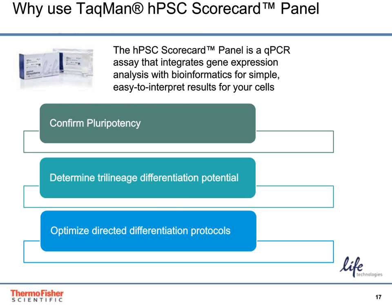The TaqMan hPSC scorecard panel is a qPCR assay that integrates gene expression analysis with bioinformatics for simple, easy-to-interpret results for your cells. It confirms pluripotency, determines trilineage differentiation potential, and optimizes directed differentiation protocols.